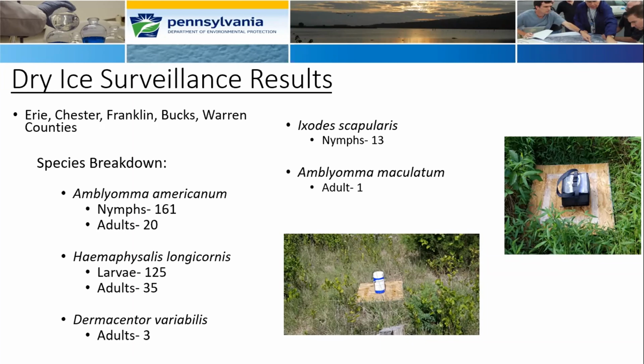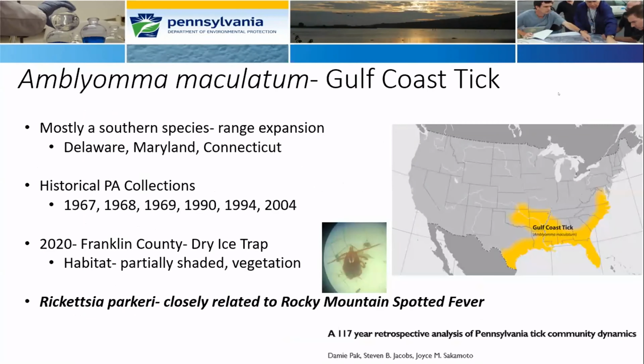Something I found interesting, we found 13 Ixodes nymphs on these traps. And then we found our 1 Gulf Coast tick, the Amblyomma maculatum. And that was from a dry ice trap in Franklin County, which was very interesting to us. And you'll be hearing more about this tick this afternoon and its range expansion.